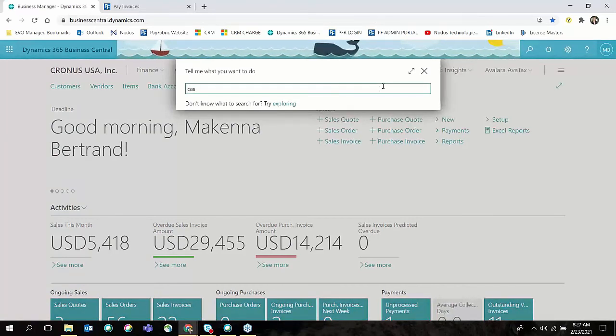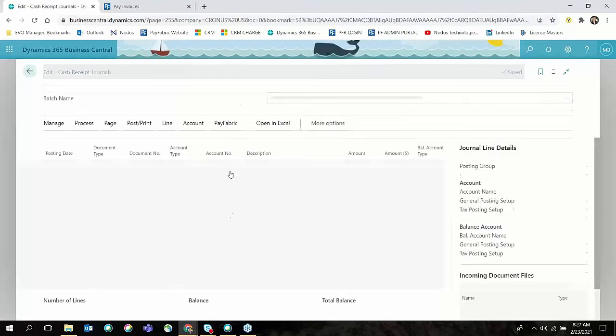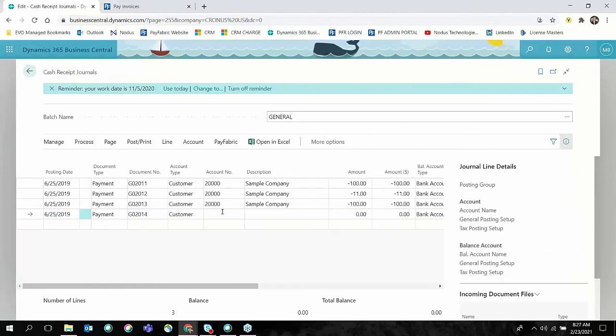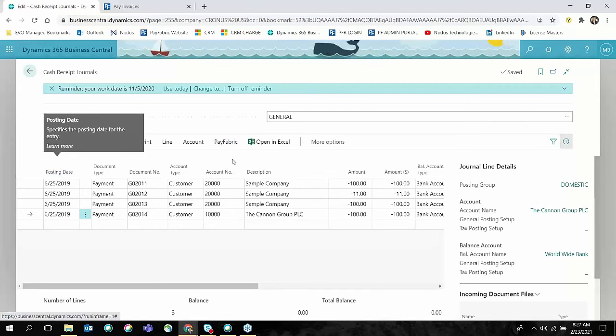So other functionalities that the solution provides is you can process payments also directly inside of Business Central. So for instance, in our cash receipt journal, we will be able to create a cash receipt. Now over inside of PayFabric, we can either create a sale, or if you'd like to refund the amount back to the customer's payment method, you can do that as well. But here we can create a sale.